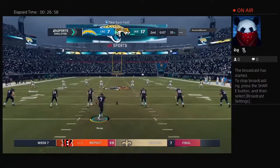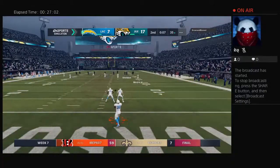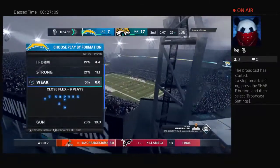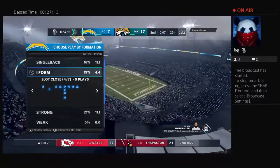Maybe time for one play on offense. 7 seconds to go in the half as the kick is away. Fielded a couple yards into the end zone. And not wanting to risk anything here late in the half, he'll just take a knee and they'll bring the football out to the 25.